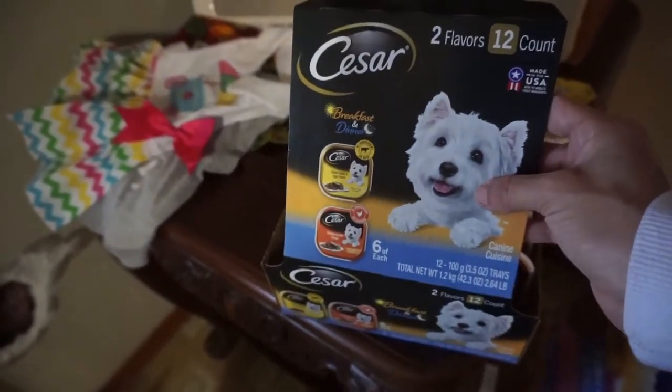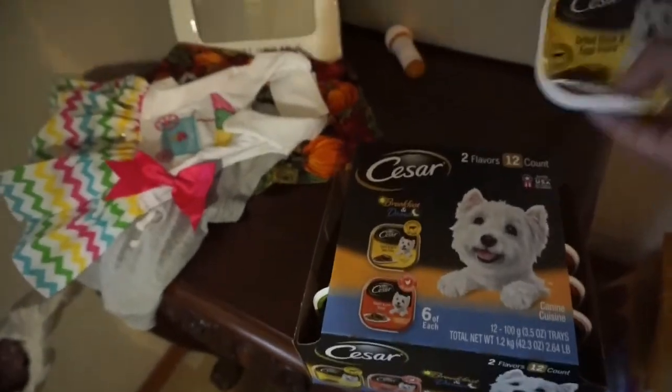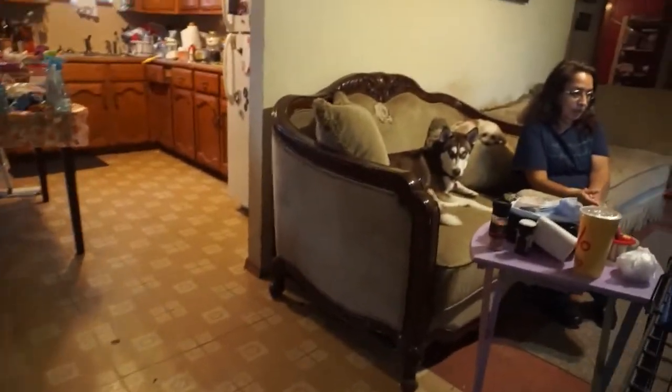They do eat it. I know Dakota does. Daisy sometimes she does as well. I did give them these for breakfast. They did eat it pretty good. But so far, now they got their Pet Plate. I was hoping they would eat it, but lightly.